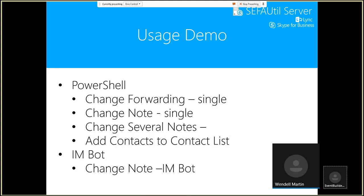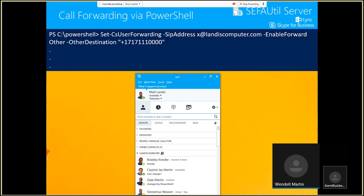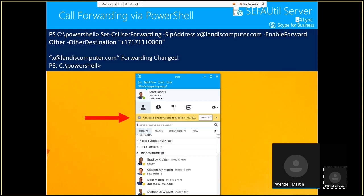First of all, I'm going to show a few PowerShell ideas. So one, I'm going to change the call forwarding for somebody using PowerShell. So I just type this command in, get the forwarding, type in the SIP address, enable forward to other destination, which is this. And as soon as I enter that command, the forwarding changes, and you notice on the client here, it notes that calls have been forwarded. So that's one idea, doing a single user, and that's how the PowerShell can work.